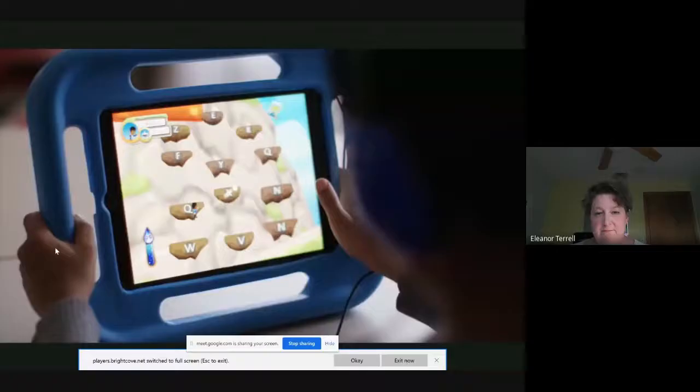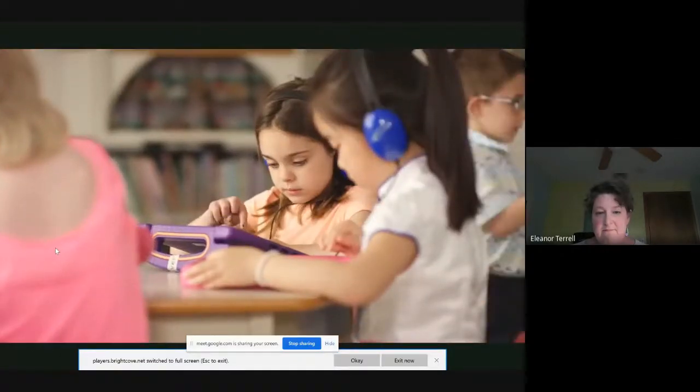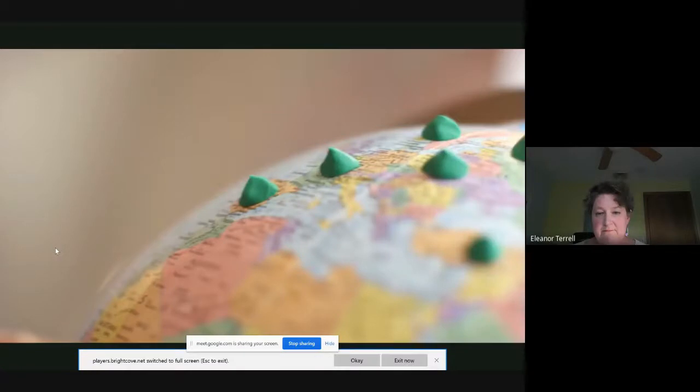Drawing on over 25 years of scientifically proven teaching methods, including the latest in adaptive learning, and with children in over 36 countries having already started their reading journey with an Island adventure.